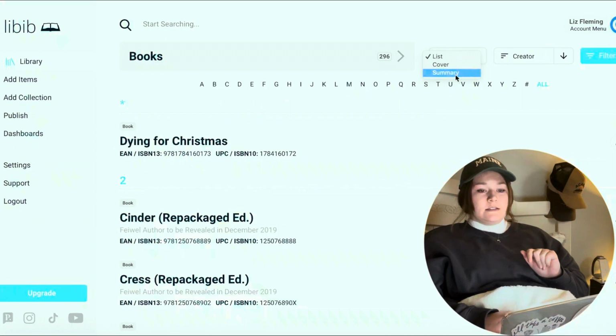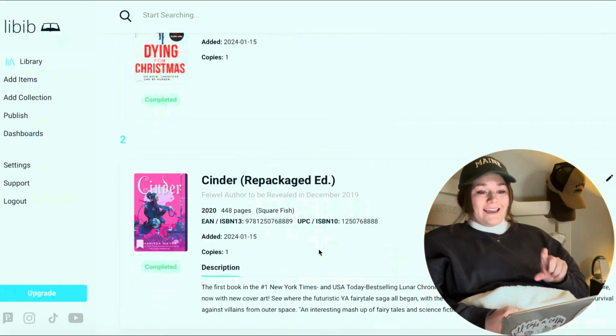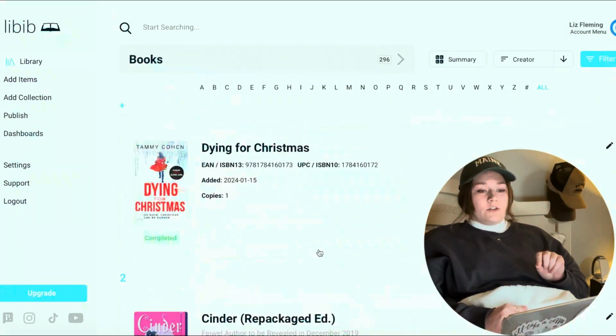There's also summary. So if you want to see the title of the book or the cover of the book and see a little blurb about what the book is about, then you can hit that as well.